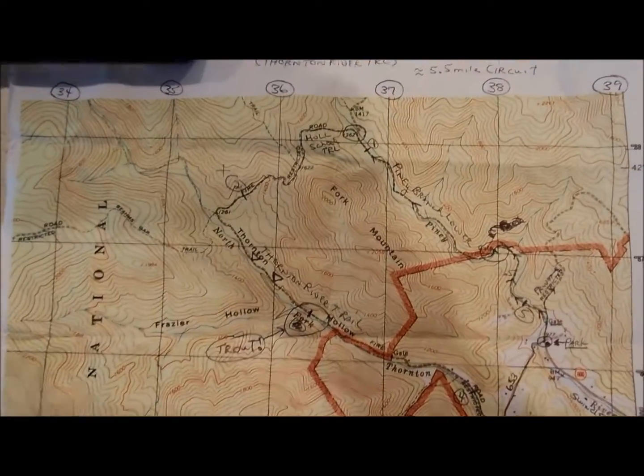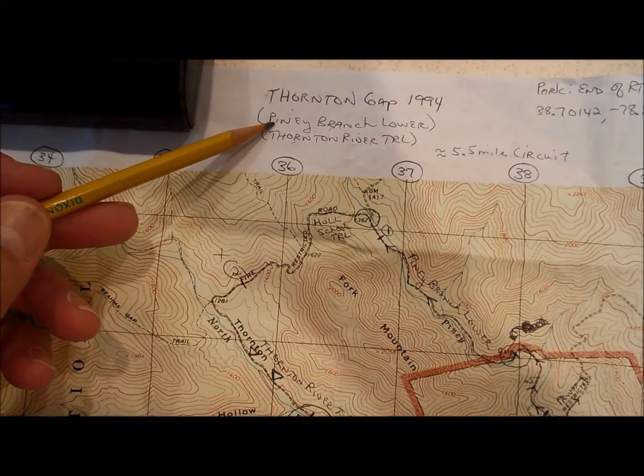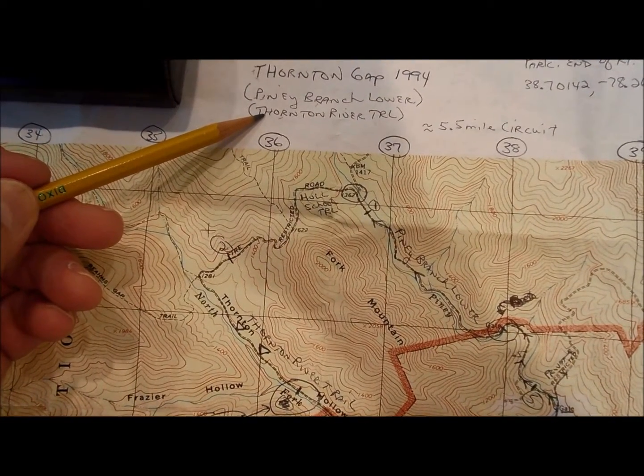This is a map of today's hike. The quadrangle name is Thornton Gap 1994, and I hiked Piney Branch, the lower section, and also the lower section of the Thornton River.